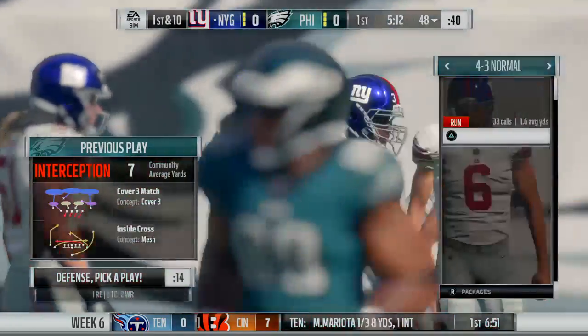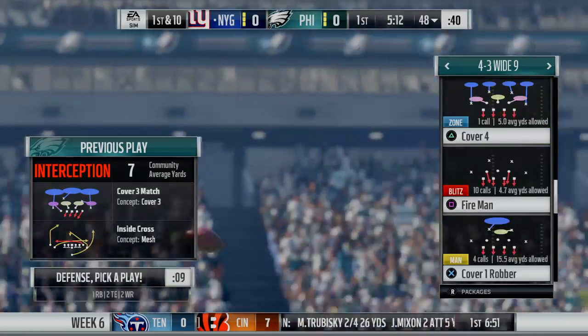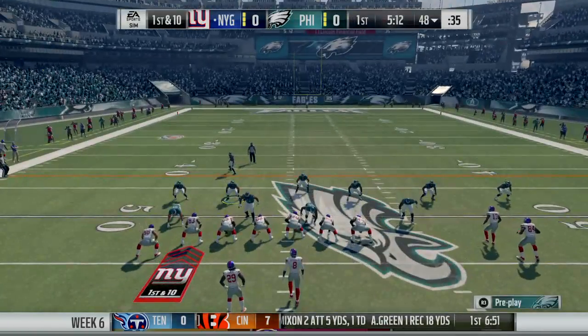Well, I get what he was trying to do. He was moving to his right and trying to shift the coverage, but instead he shifted the coverage also to the right and threw right into it for an interception.